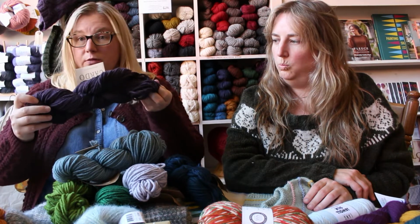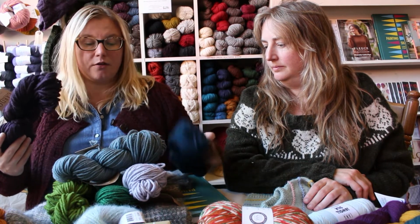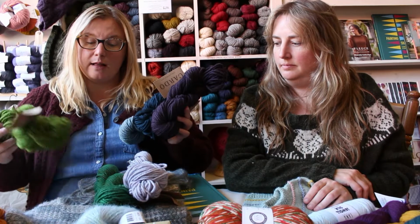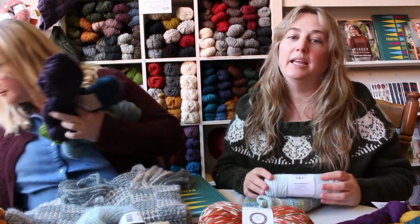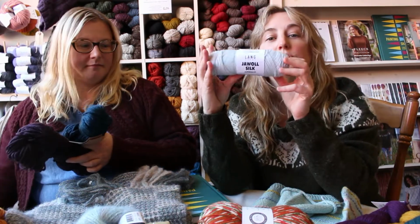So these are some gorgeous new colors. There's the full original palette as well, which is also beautiful, and then these new colors complement that very well. Well, heading to the opposite end of the weight spectrum, I'm going to talk a bit about Jawoll sock.